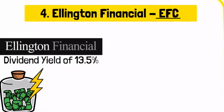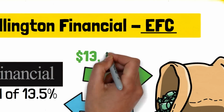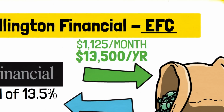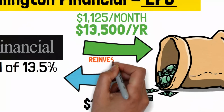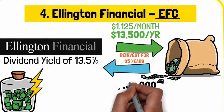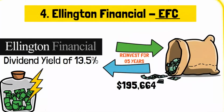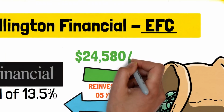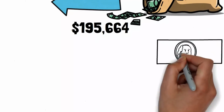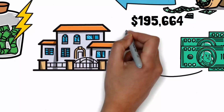Based on this yield, John's $100,000 investment will earn him $13,500 annually, or $1,125 per month. This means John doesn't have to wait for his investment to pay off his rent. But if he waits for another 5 years, his investment will balloon to $195,664, paying him an annual dividend of $24,580 or $2,050 a month. With an extra $500, John can now not only pay his rent, but also be able to pay off some of his utility bills too.